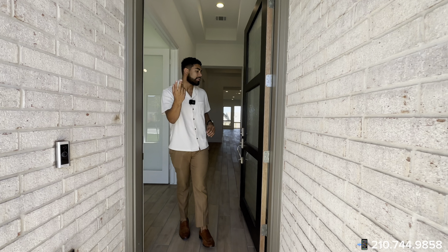If you are looking to move to San Antonio, Texas, I'm gonna show you a very elegant house, 2,700 square feet, 4 beds, 3.5 bathrooms. This is gonna be on a 60 wide lot. The community that we're gonna be in is Ladera, and I know y'all love Perry Homes, so we're gonna be showcasing another one of their beautiful houses. Let's go check it out.